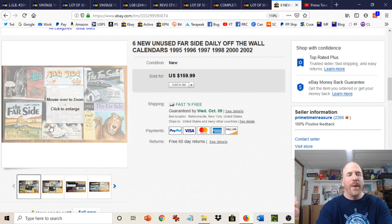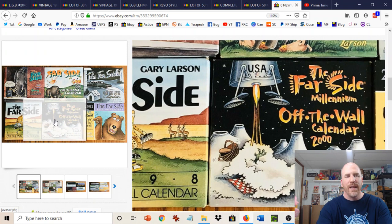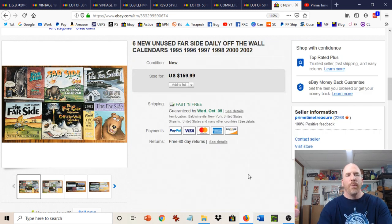They also will buy them for nostalgia reasons. They remember having a particular calendar in the 90s, and they want to kind of relive that and flip through it and see those funny cartoons and jokes that they saw as a kid. So that is why people will pay up for Far Side Daily Off the Wall calendars.